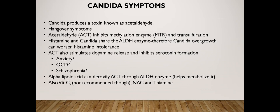Acetaldehyde can also stimulate dopamine and inhibit serotonin formation. So if anyone has anxiety, OCD, schizophrenia, plus on top of it, you may have COMT, which is a gene that we check with the 3x4 genetics, that can also exacerbate this because you're already predisposed to having impaired methylation. And then on top of it, you have this acetaldehyde that's impairing even more methylation. So you have acetaldehyde impairing the enzyme, and you already have this COMT gene, and I see that a lot too, where it's already impaired methylation, and then you put them together and you've got a disastrous storm for OCD and anxiety. And I hear a lot of people with IC complain of anxiety, so this could be a connection.